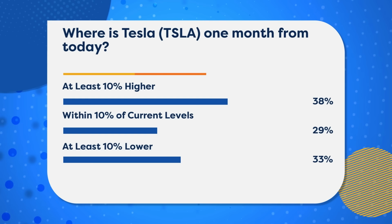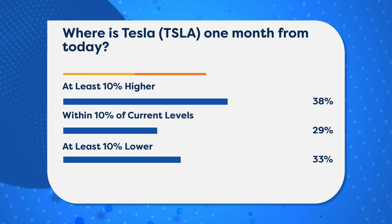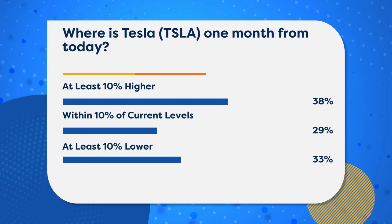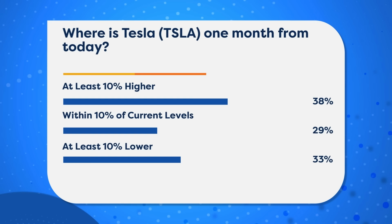Pretty even spread between these two. And that's actually a really interesting takeaway: it's tough to think about that sort of question, and I think we got a variety of viewpoints represented here. There are all sorts of reasons why you could see Tesla's charts continue to work, and the idea of it going 10% higher doesn't seem that unreasonable when you look at the trend and the pace of that trend. That's not too far off. At least 10% lower in one month is not unheard of, and if we actually do get that long-awaited pullback we really haven't seen yet, that would certainly be a possibility.